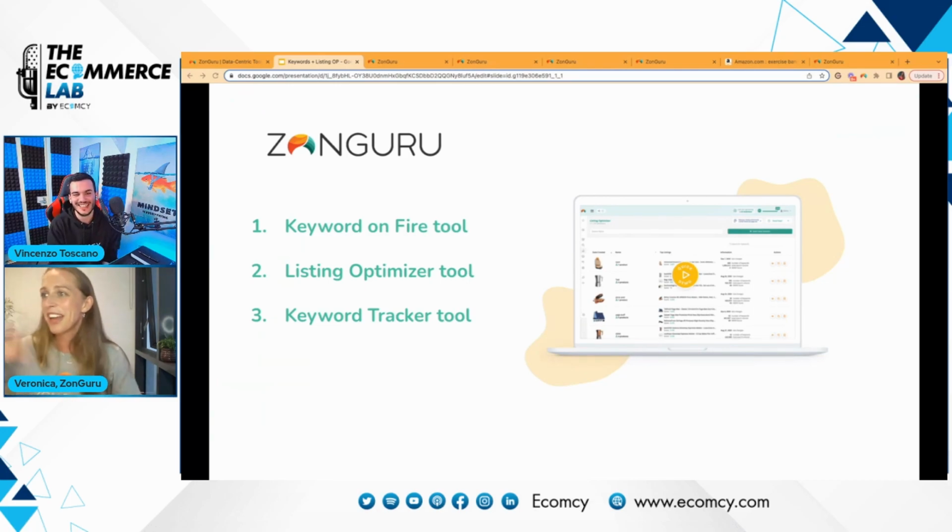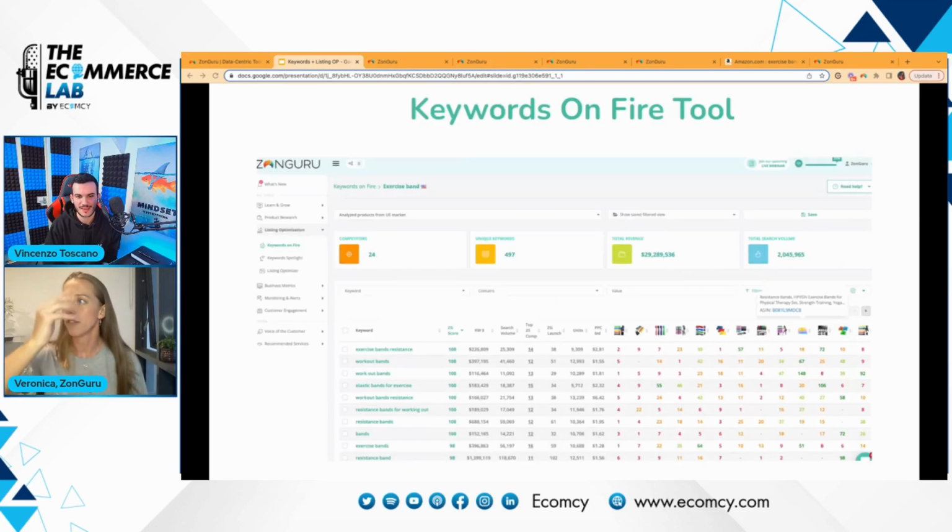Yeah, awesome. So I love all the tools. I'm not supposed to have favorites, but I do really feel that our Keywords on Fire and Listing Optimizer tools are OG tools. They're really great. So on that note, Vincenzo's favorite, the Keywords on Fire tool.